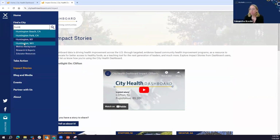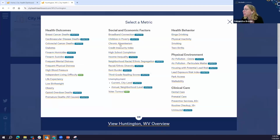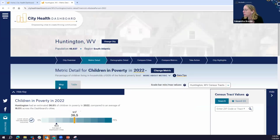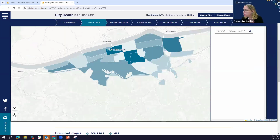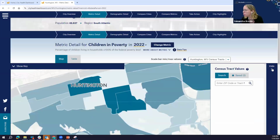I can never spell when I'm sharing my screen. Okay. So let me just hide this. So if you zoom in, let me just hide this as well.